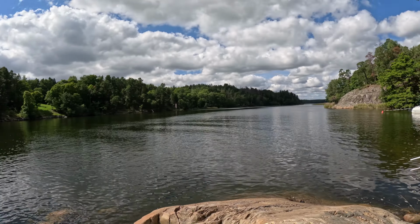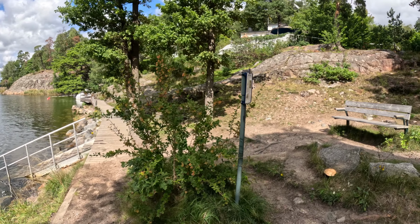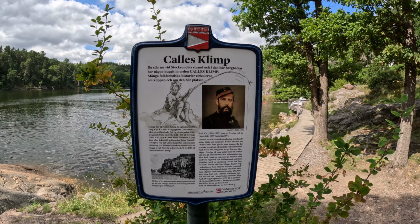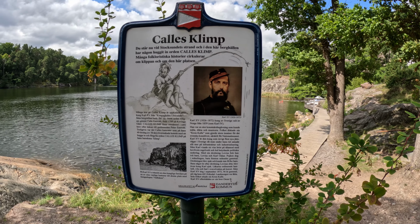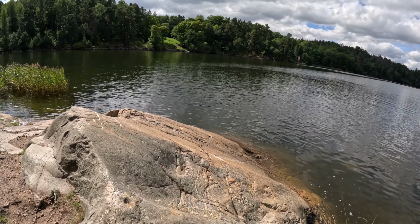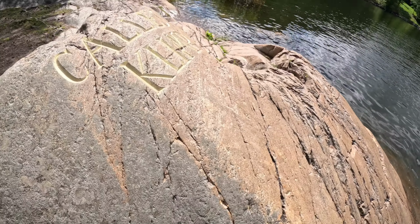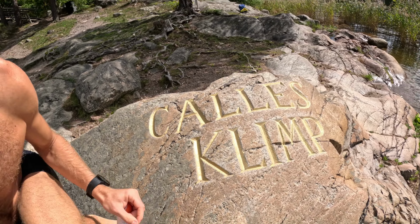And this beach is called Stocksundets Strand, and it has a famous rock here that's called Kalles Klimp, that refers to the king of Sweden, Carl the 15th. And we can see that engravement into this rock right here. So this is the rock, and here it is, Kalles Klimp.